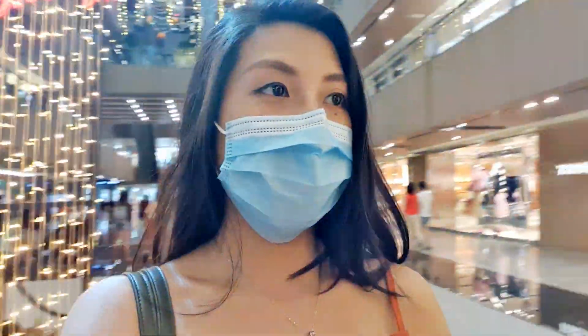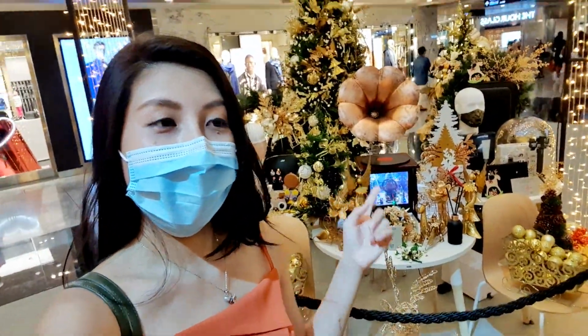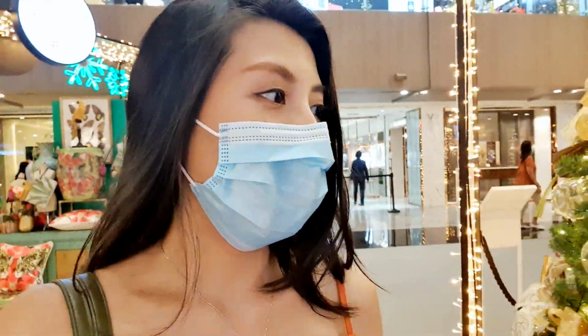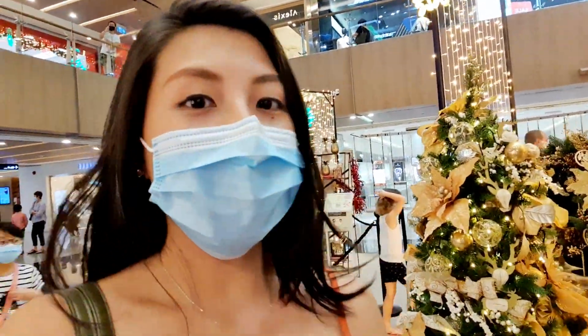There's another one. So pretty. Usually they sell Christmas stuff here, but because of COVID they just display, I guess. Which is really beautiful. Really pretty. So gorgeous, right?